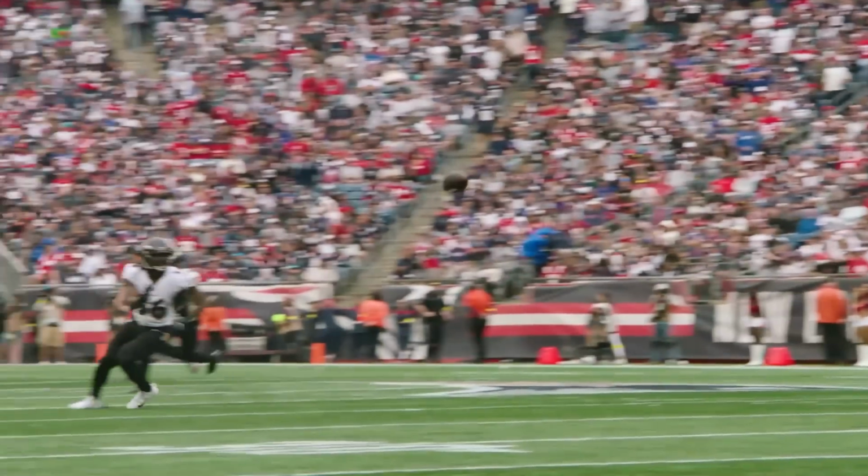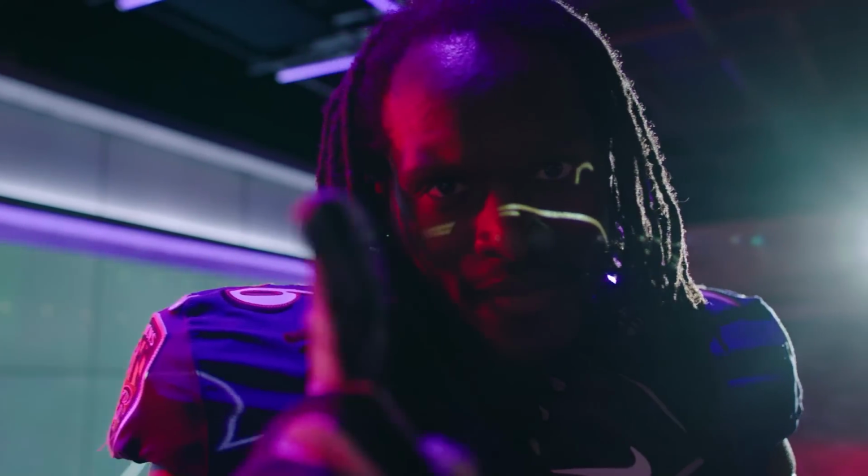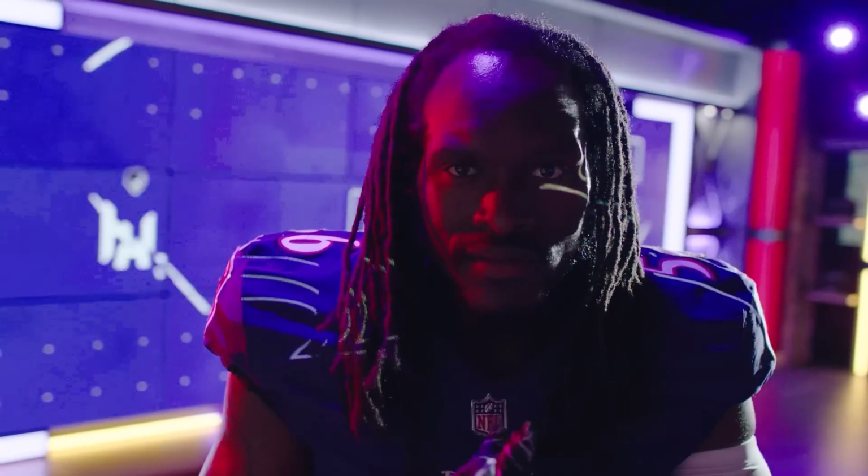Jones on second down, steps up, fires. It's intercepted at the 43-yard line. The veteran Josh Bynes with the first interception of the day for the Ravens.